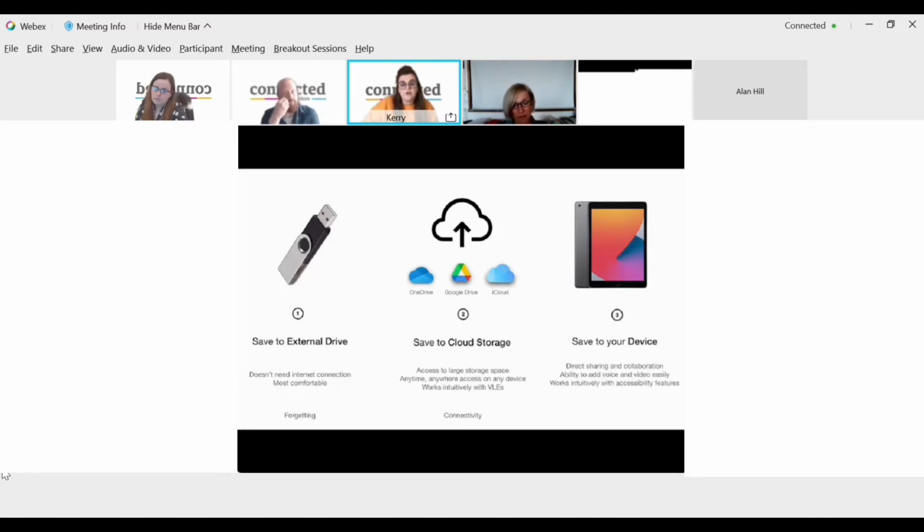The pros, really great for direct sharing and collaboration from your device and a pupil's device. For me, one of the biggest benefits is that you can very easily and very quickly add video or voice to projects. And perhaps very important to the equity agenda, that using apps like Keynote and Pages work intuitively with the accessibility features on the iPad, such as Speak Select or Dictation. The downside to this is that having something only on your device saves it to the device, obviously. If you put your password in wrong too many times, your device becomes disabled.